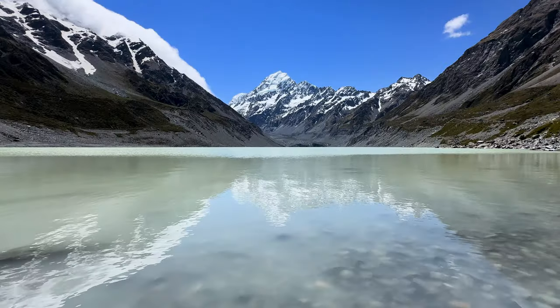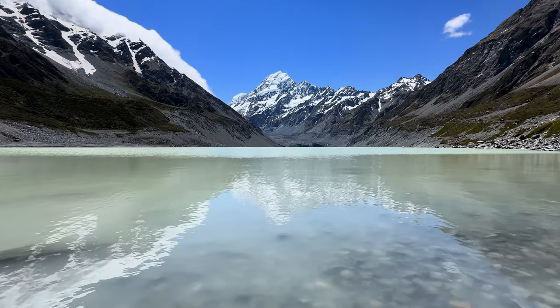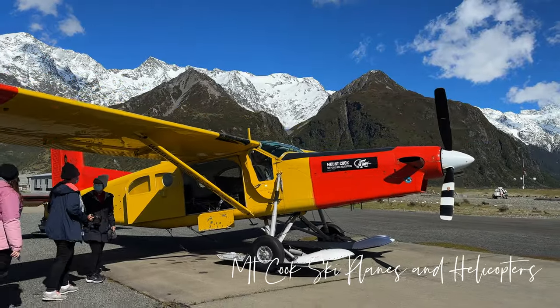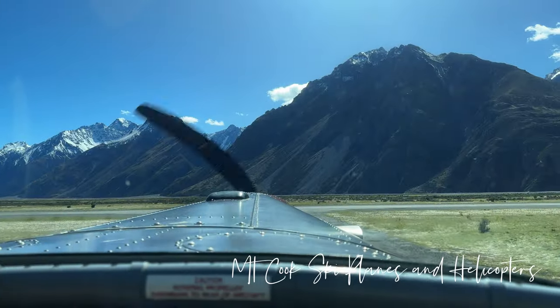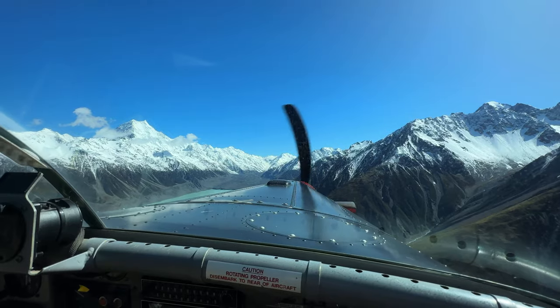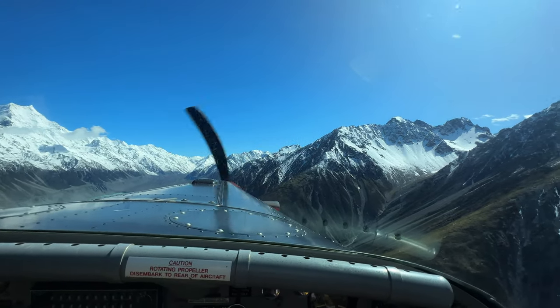The Hooker Valley Walk is, for me, a must-do on your visit to Mount Cook National Park. With time still left in the day, we managed to fit in an awesome scenic flight with Mount Cook ski planes and helicopters. If you can afford it, I highly recommend a ski plane flight which lands on the Tasman Glacier. It's truly amazing.